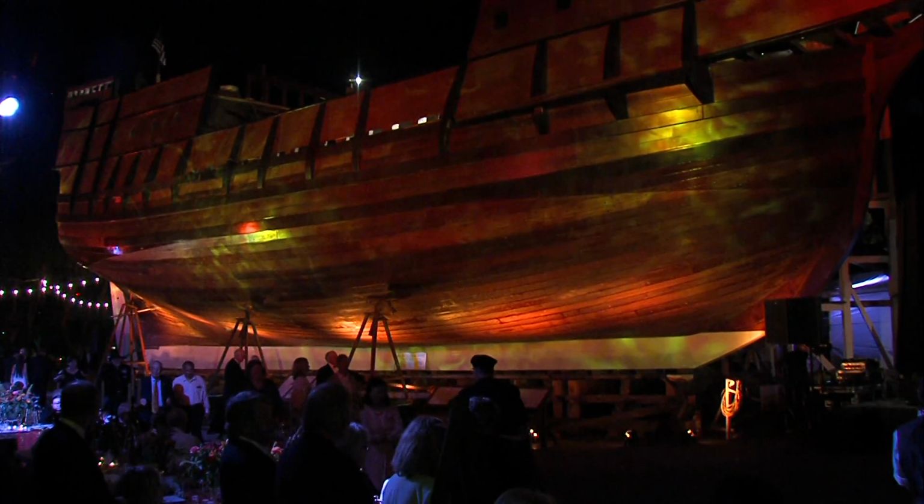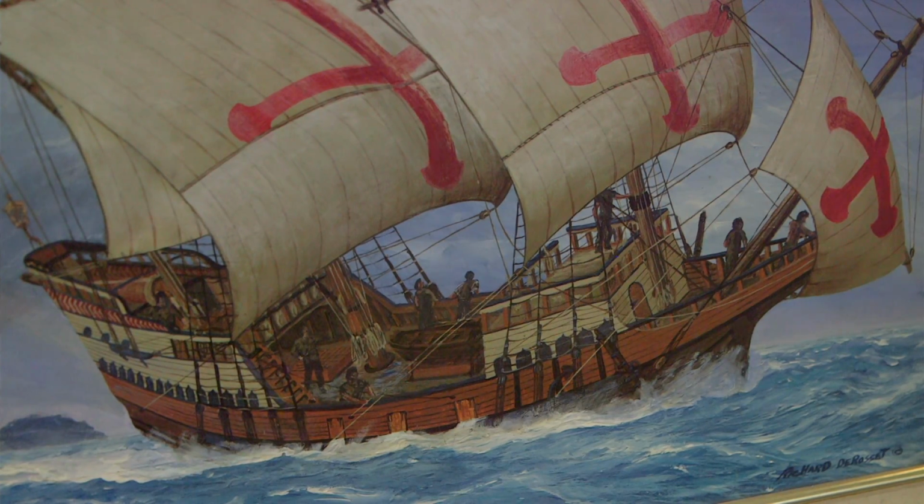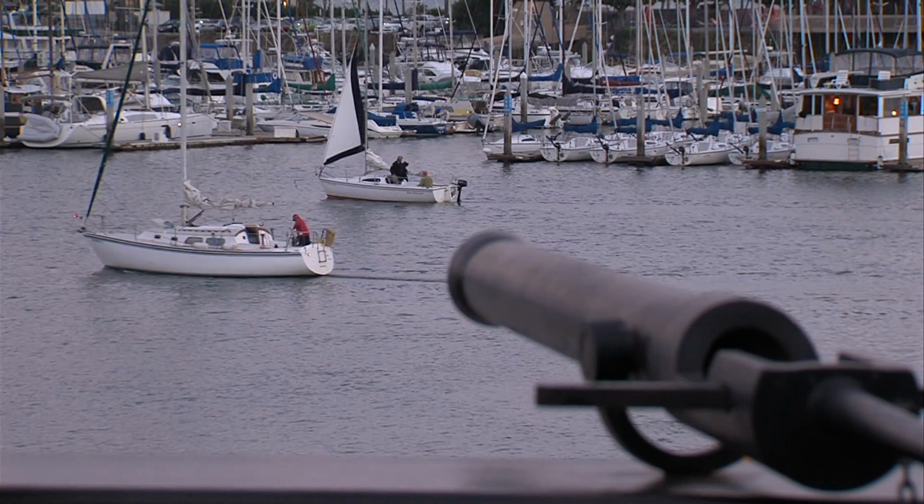So it is great. I think that this is as important as the East Coast and the arrival of the Mayflower. Juan Rodriguez Cabrillo on the San Salvador sailed into San Diego Bay 78 years before any pilgrim set eyes on Cape Cod and 65 years before Jamestown.